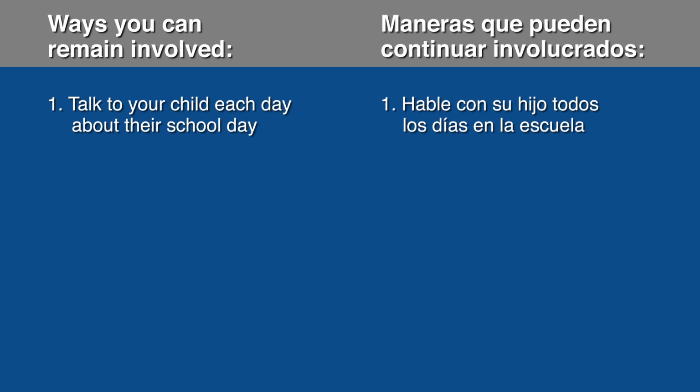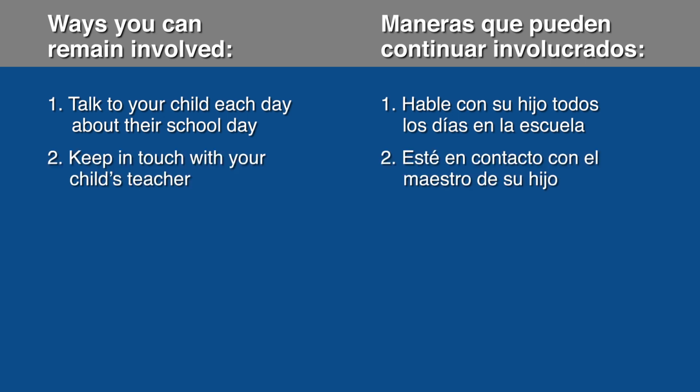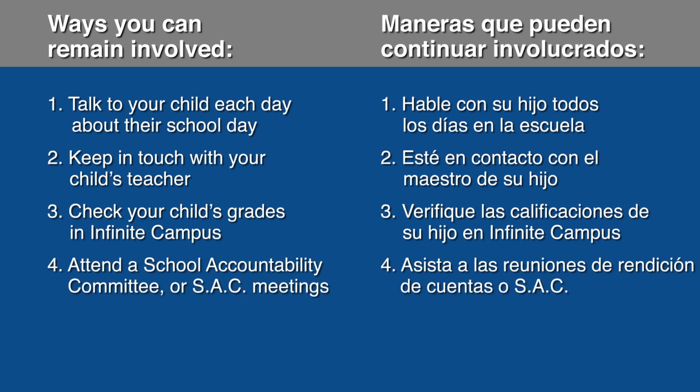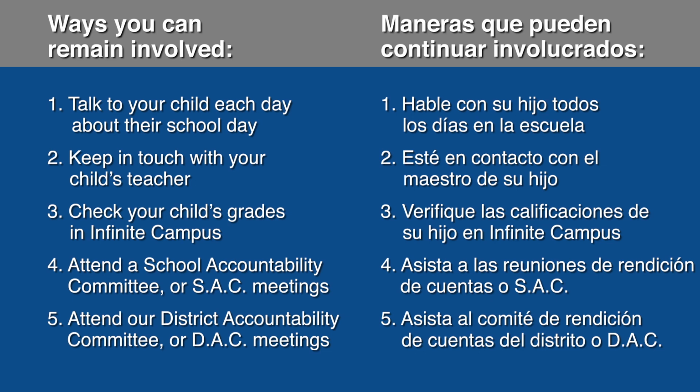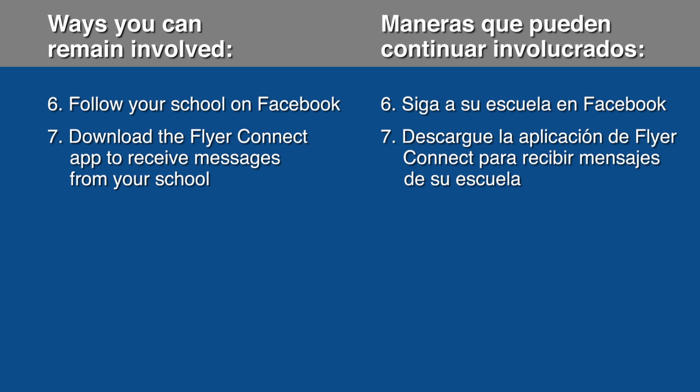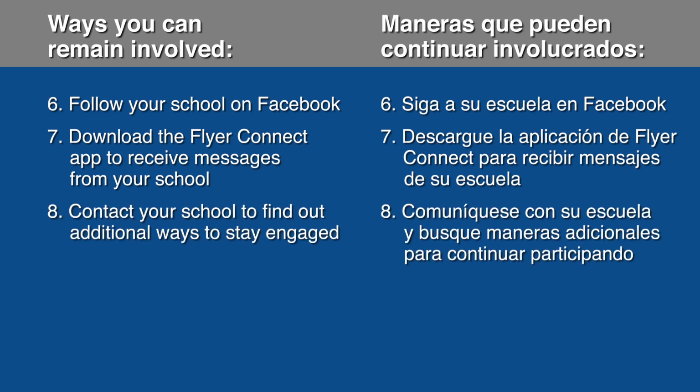Talk to your child each day about their school day. Keep in touch with your child's teacher. Check your child's grades in Infinite Campus. Attend the School Accountability Committee, or SAC, meetings. Attend our District Accountability Committee, or DAC, meetings. Follow your school on Facebook and make sure you've downloaded the Flyer Connect app to receive messages from your school. And lastly, contact your school to find out additional ways to stay engaged.